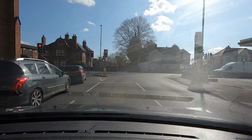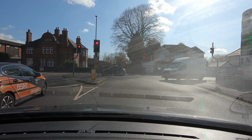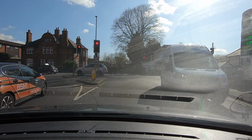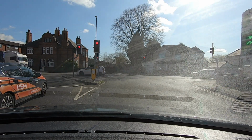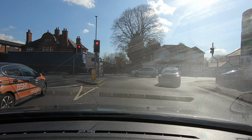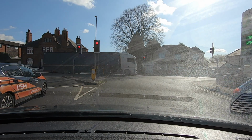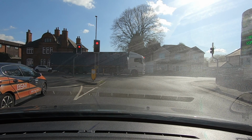We're just going to stop at these lights. There used to be, in the very olden days, a mini roundabout here, but they've changed their mind and built some traffic lights instead, and we're just going to wait for these. I think there's probably just going to be a green arrow that's going to let us get around here, so we'll just have to sit and wait.